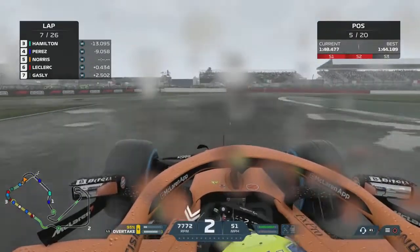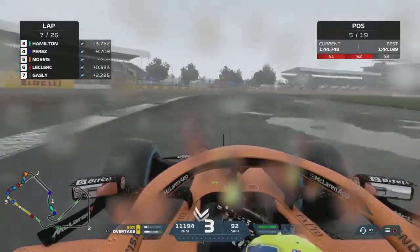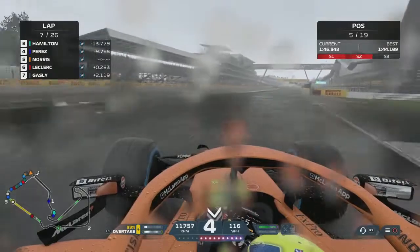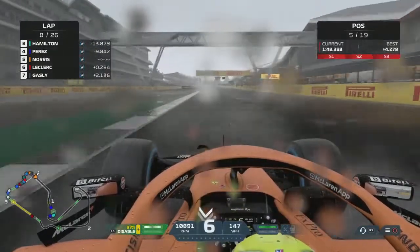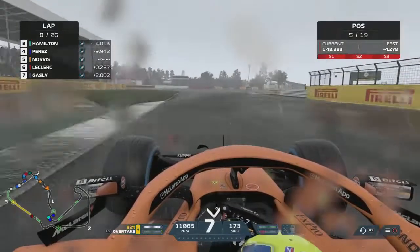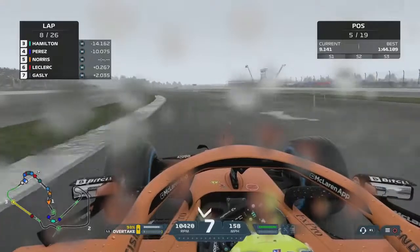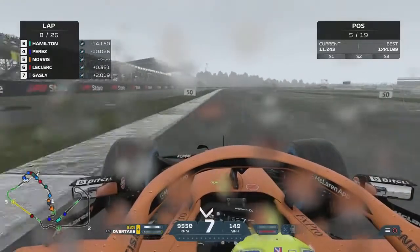Oh, too late on the brakes. Oh, Antonio Giovinazzi is out of the race. Possibly mechanical failure. Which that sucks. Alrighty. Leclerc's right on my butt.